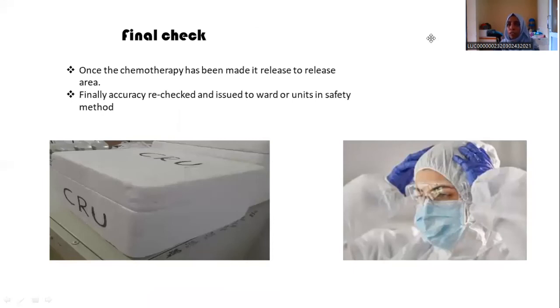When we follow these things, we prepare the chemotherapy. Once it is finished, we have to recheck the prescription and issue it to the wards or units in a safe method.